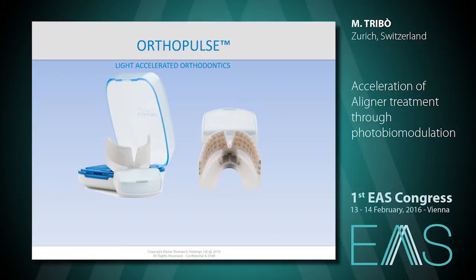Patients wear these devices 5 minutes a day on each arch, so if you treat both arches, it's 10 minutes that they have to use it. We have also tried to use it more than 5 minutes, but we didn't experience a better action then. So 5 minutes is quite enough for them.